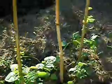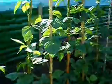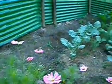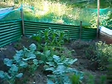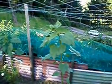Oh, beans. Eggplant. Red onions. And lots of tall beans. Here's some corn. More broccoli. And some giant sunflowers.